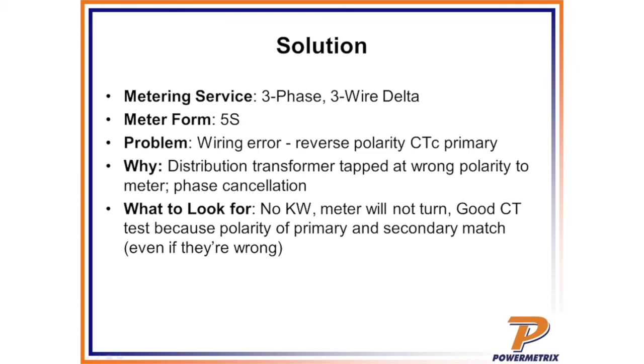Interesting one, I always thought. So what do we look for? Meter won't turn. There's no KW, so the meter won't turn at all. But the odd one is that your CT test will come out good because the polarity, again, of the primary and secondary are matching. So interesting, I thought.